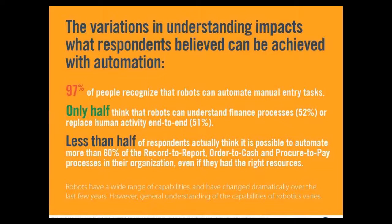a little bit and think, if you had all the resources that you needed, could you potentially automate procure to pay, order to cash, record to report at different levels? And less than half of respondents actually thought it was possible to automate more than 60% of record to report, order to cash, and procure to pay process in their organization, even if they had all of the right resources. So really what we take away here is that robots do actually have a wide range of capabilities and have changed dramatically over the years, but the general understanding of the capabilities varies.